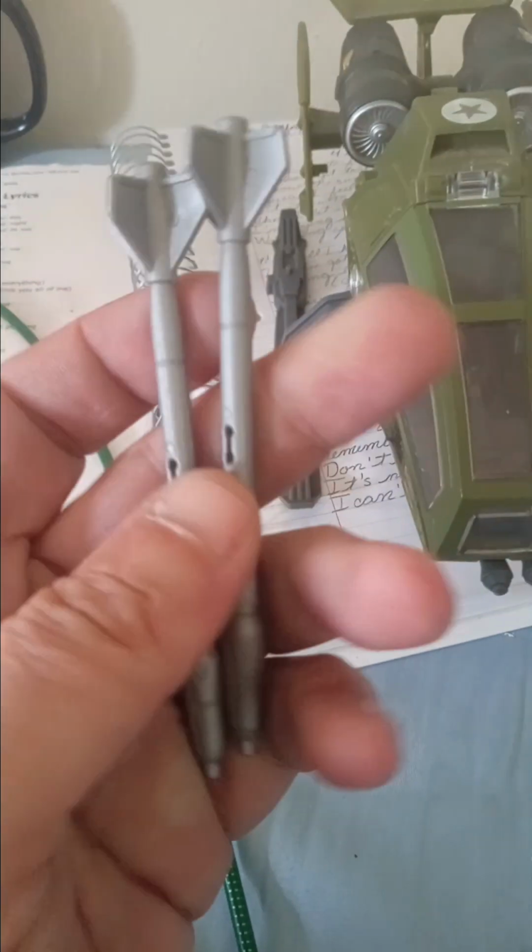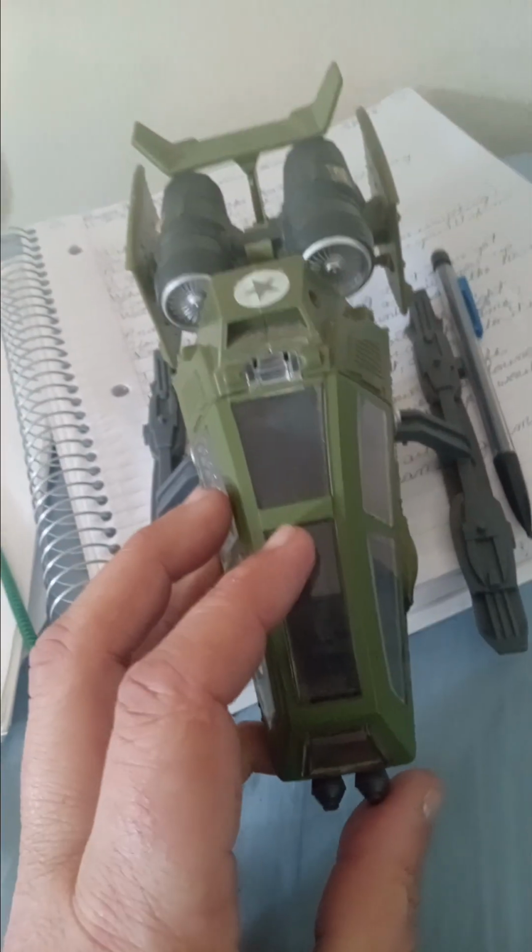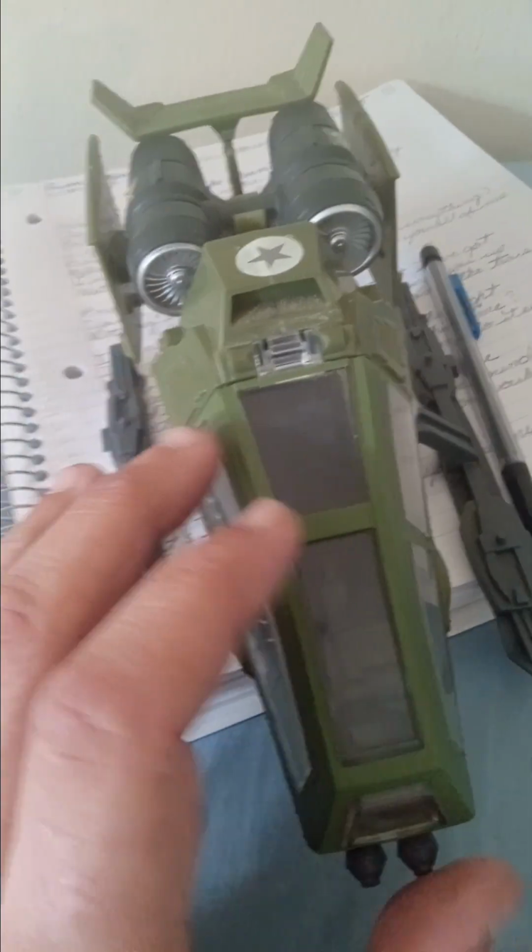Which does certify the purpose of it, and it does come with a pair of these silver missiles, which you can actually adapt anywhere, like right there on the landing skids, or on the bottom of the wing supports or the sides of the wings. So you got 6 places to put 2 missiles. But let's go ahead and take a look at the rest of it.